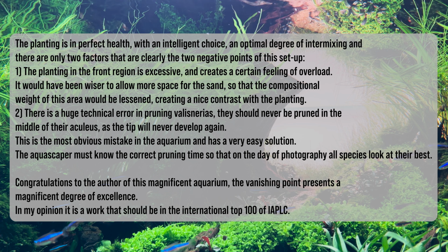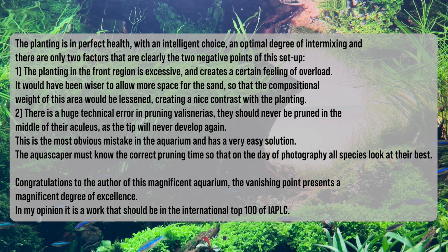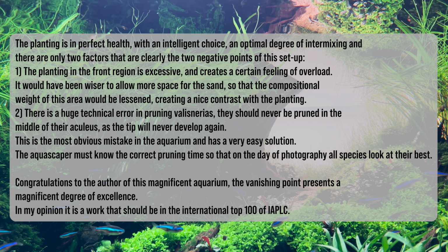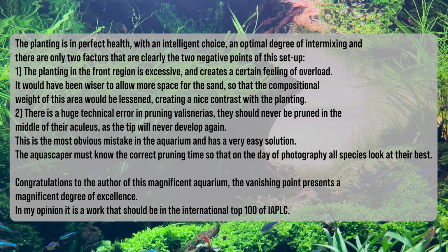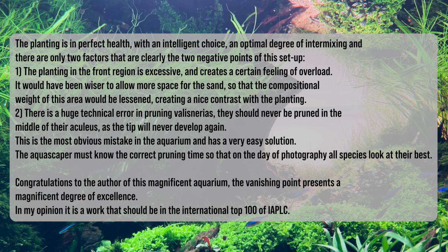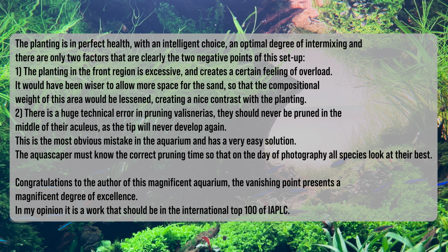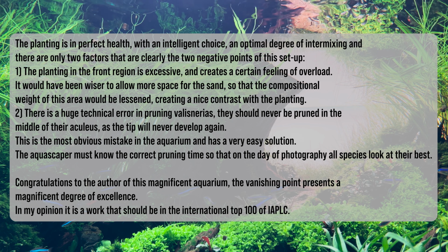Number two, there is a huge technical error in pruning vallisnerias. They should never be pruned in the middle of the aculeus, as the tip will never develop again. This is the most obvious mistake in the aquarium and has a very easy solution. The aquascaper must know the correct pruning time so that on the day of the photography, all species look at their best. Congratulations to the author of this magnificent aquarium.